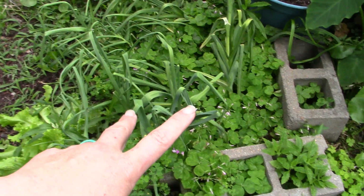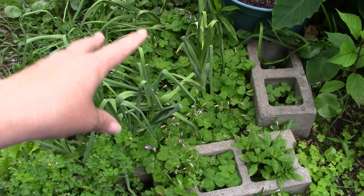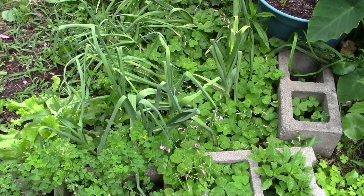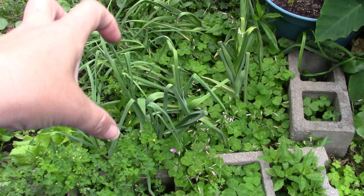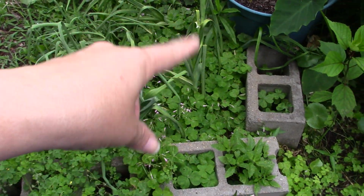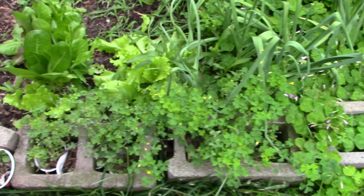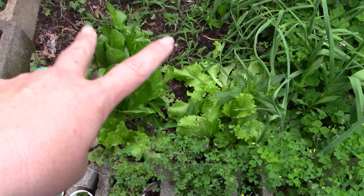And this is kind of a test as well, letting the clovers grow up in the garlic. But I've been recently told that instead of picking them, to leave them because they pull the nutrients up to the plants that are higher in the ground. So we're going to see how that is. I did check, this is elephant garlic and then regular garlic. And I did check, they are bulbing up good. And I've just let all of them grow through here. And this is our lettuces.